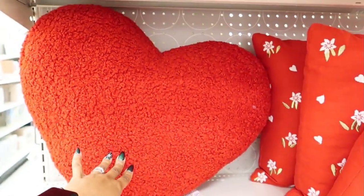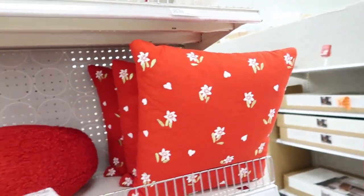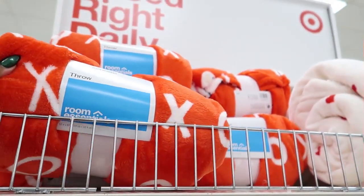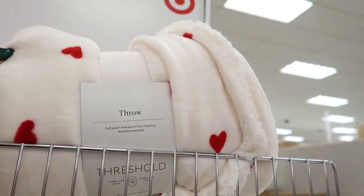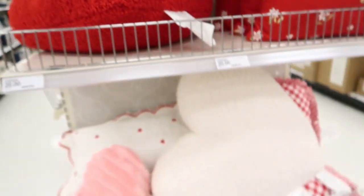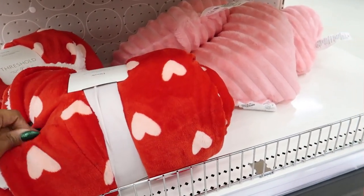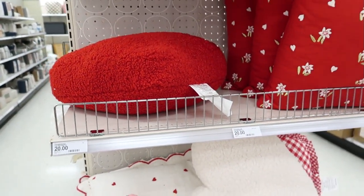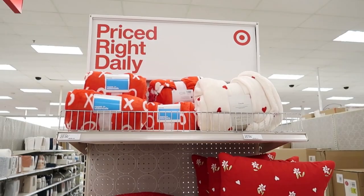Now, Target does have like regular decor items. They were still putting a lot of these items out because the day that I filmed this was literally the day after Christmas. So yeah, they didn't have that much Valentine's Day stuff out, but I will be doing another one. But they have several Threshold items, and these on this particular end cap were $20. And in my mind, I'm still trying to figure out how they're $20, but nonetheless, you guys, this is close to the Threshold section, so keep in mind they are $20.